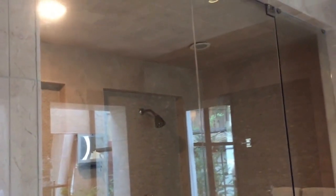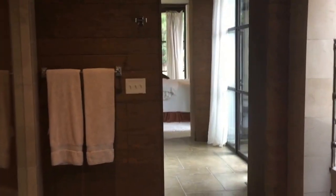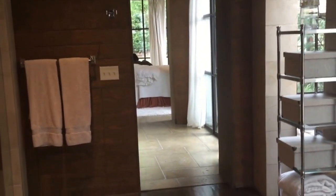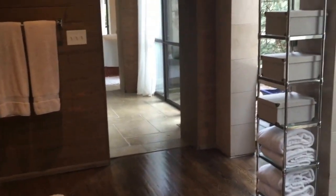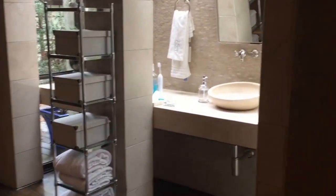I know it's hard to see with all this reflection. And I have a light out. So that's the bedroom and tub area we just came from. And then this is the sink area. I'll try to step back here so you can see what it looks like.